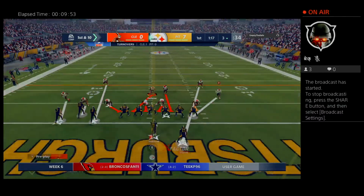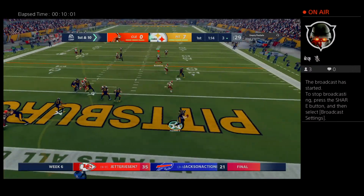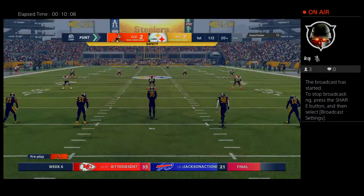How about the discipline that they showed on defense? Because after the offense scored to go up 7-zip, you would think they might be a little extra aggressive trying to get back at them. Instead, they read their keys well. When they took the shot downfield, they were more than prepared for that. Under pressure, and down he goes in the end zone, and that's a safety.